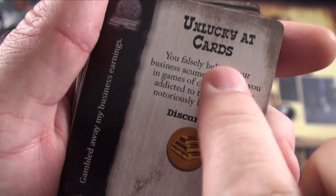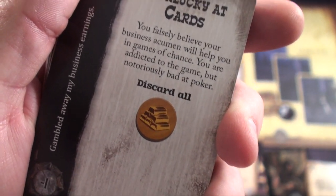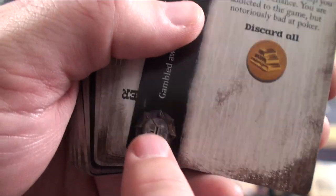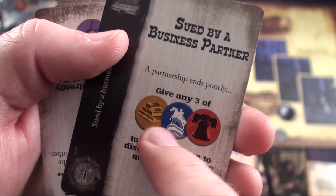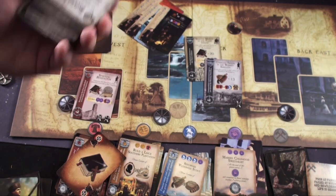But let me show you a couple of these. So, unlucky at cards. You falsely believe your business acumen will help you in games of chance. You are addicted to game, but notoriously bad at poker. You lose all your wealth. And these are also sometimes worth negative victory points. So here's one. Sued by a business partner. A partnership ends poorly. Give any 3 of these tokens to one other player. If you don't have them, you don't have to give them up. But these can be kind of brutal.